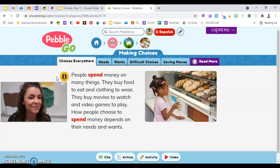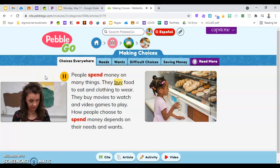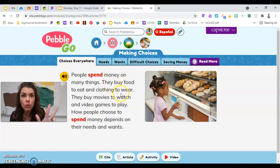Here we go. People spend money on many things. They buy food to eat and clothing to wear. They buy movies to watch and video games to play. How people choose to spend money depends on their needs and wants. So many things to spend money on right here on this first slide. On food, on clothes, on movies, and on video games.